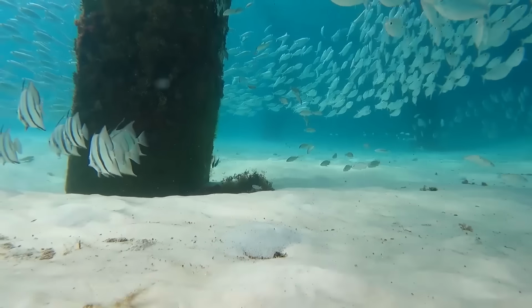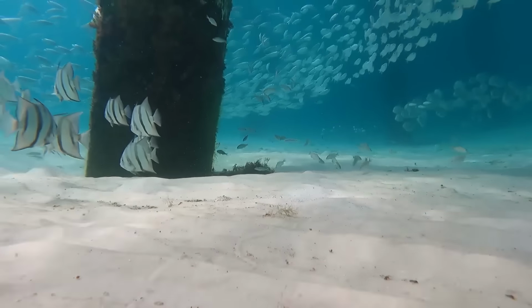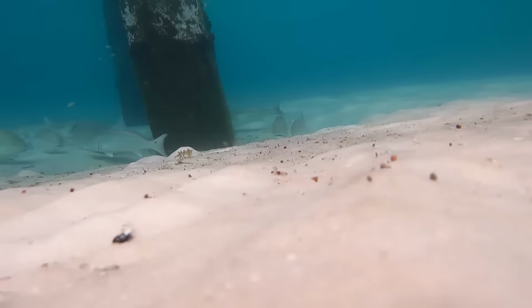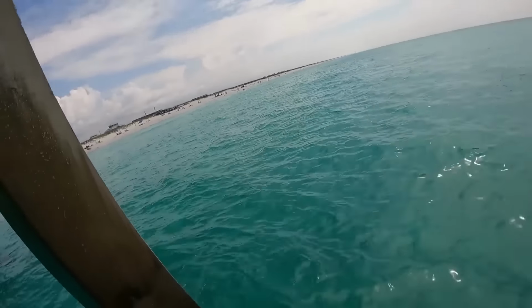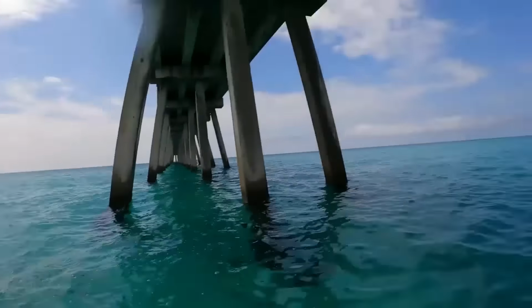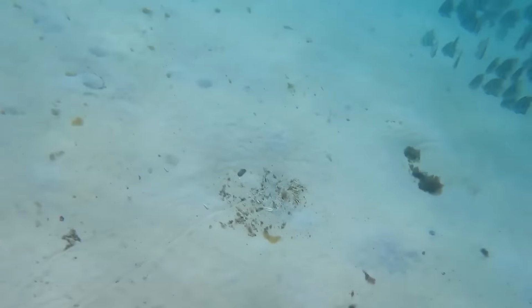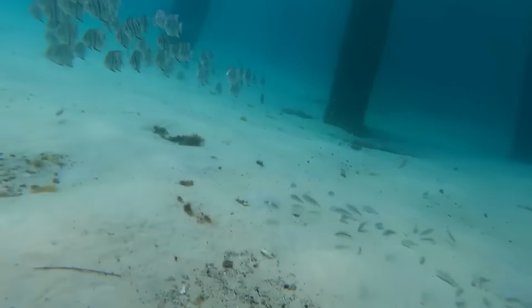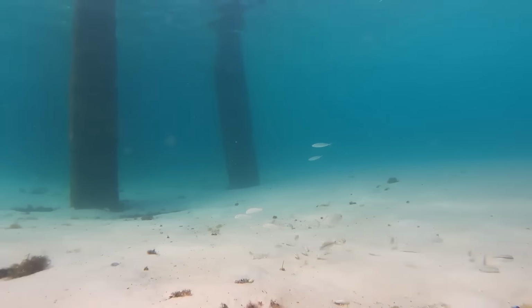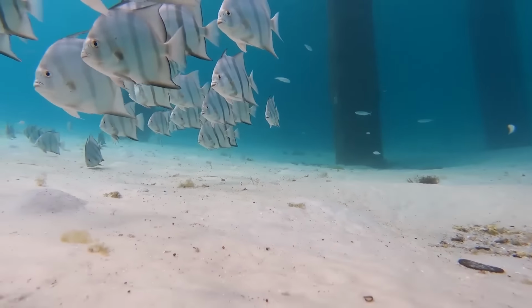We see some really cool stuff here in a second. We actually see one of these redfish try to eat a spadefish. It's wild. This is me dropping down a little bit deeper once again. Sorry for the shakiness. It's just everywhere I drop, it's just covered with fish right now. It's so amazing.